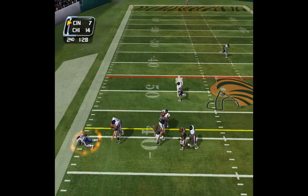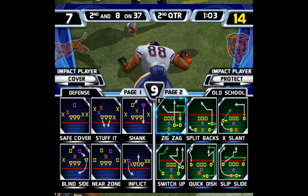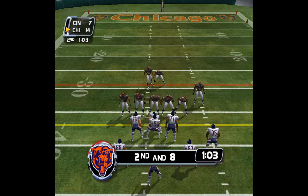The Bears take possession. First and there is plenty of time. Blue! Blue! Pass play! Gets back. There's a man downfield! Robinson! Oh, did you see that one? Second down. Chicago up by 7.